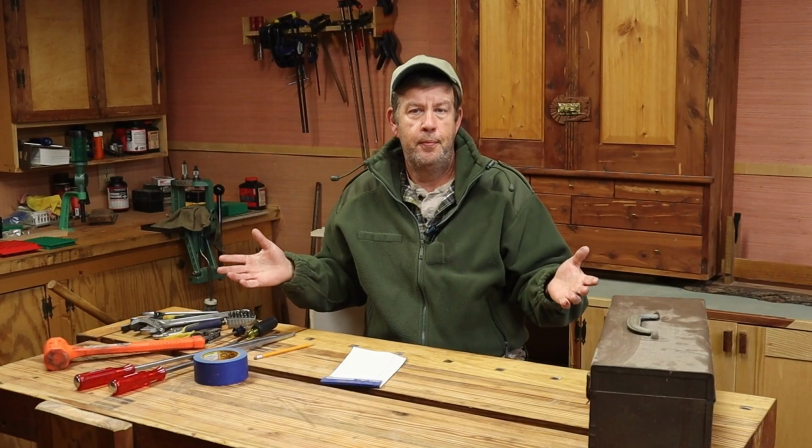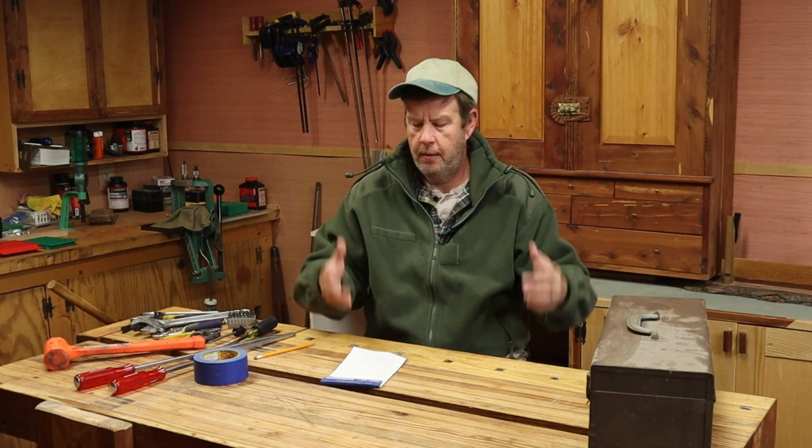I'm in the process of putting together a simple toolkit for my truck. Nothing complicated here, just really basic. A minimalist toolkit, there we go, for roadside emergencies and repairs, stuff to get me home, okay?